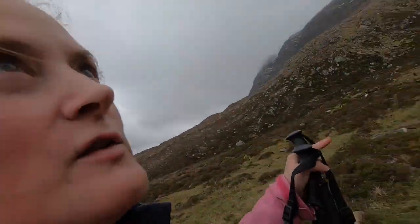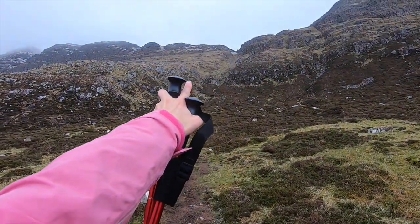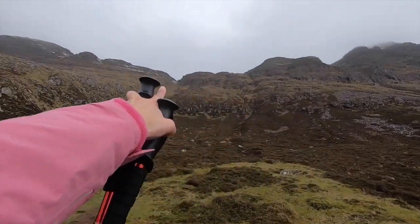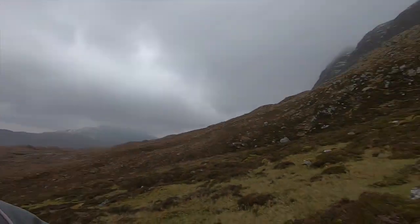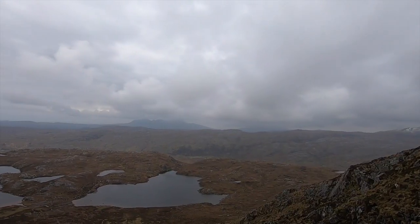We're getting closer and closer to the bottom. So I don't know if you can see, this is the path going up there. And we're heading to this sort of gap in the middle. That's one side of Sùilebheinn, and that's the other. It looks like about 17 people who are all heading down. We're just heading up. Let's see how long it takes. How long do you think it's gonna take? About an hour? About an hour. Yeah, so let's crack on and see how we do.